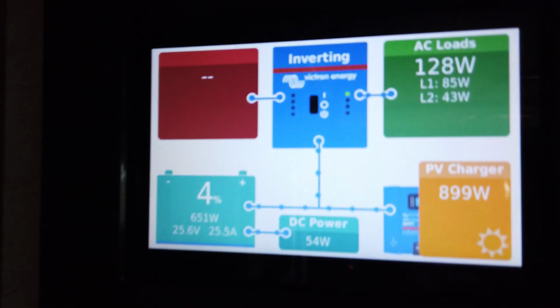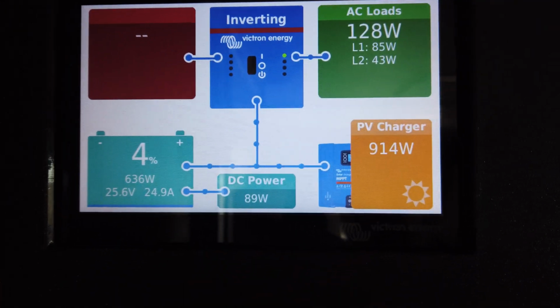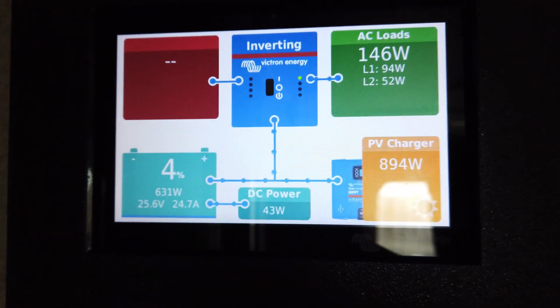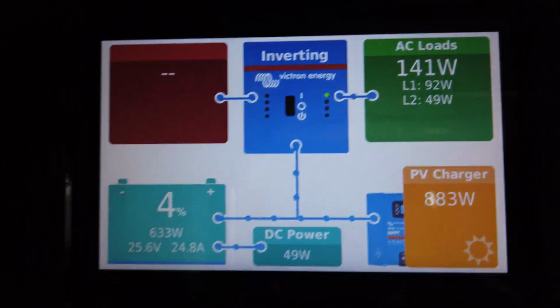And if you look right here on the screen, the battery has gone up even to 4%. So it's charging at 633 watts right now, and by the time we get home, I'm sure it'll be up in the teens. And that's what's cool about this, is that it charges while we're driving too, versus a ground mount or ground deployment panel situation.